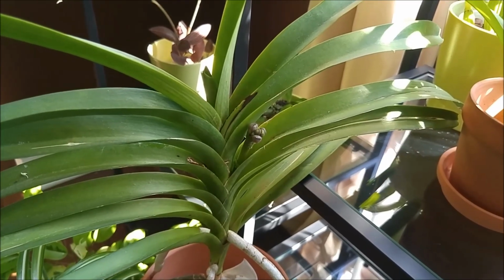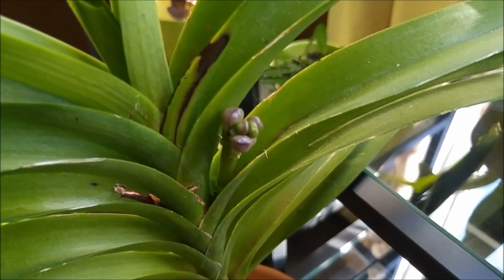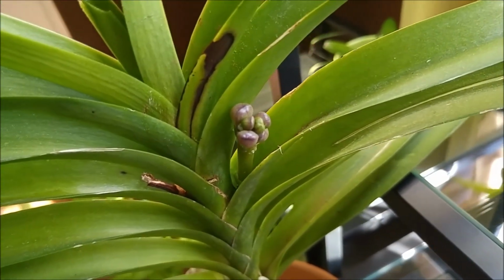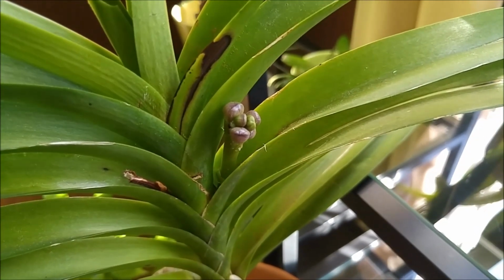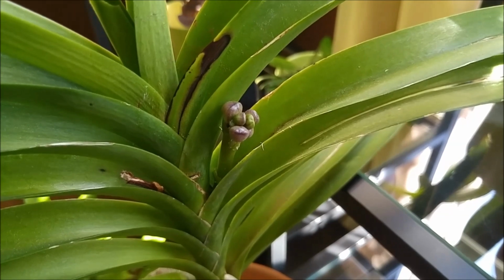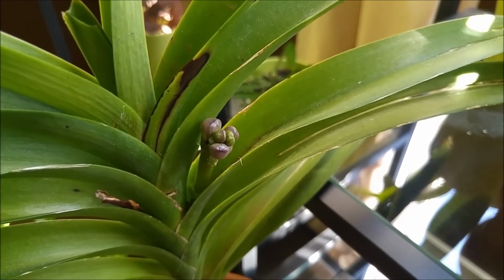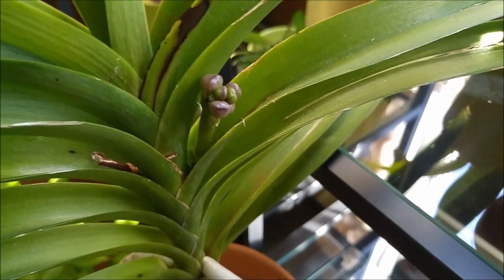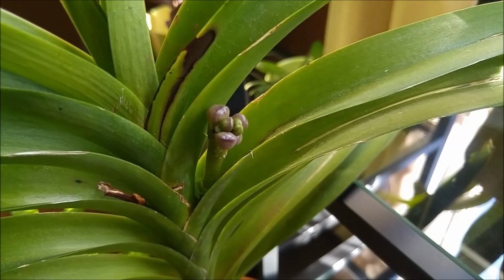This is my Vanda Mimi Palmer cross insignis. And look, there are 6 buds growing on this plant. Four months ago, at its last blooming, it had only 2 blooms. Now it's more. And it does not grow a tall spike. I noticed last time it was short and now again.